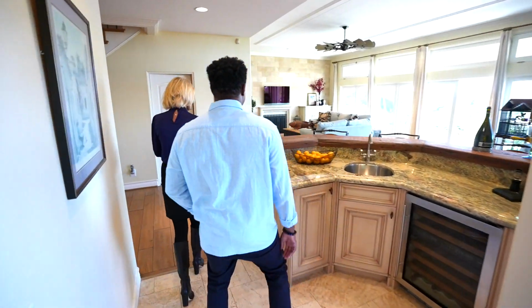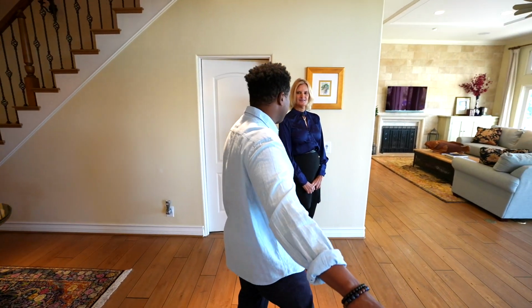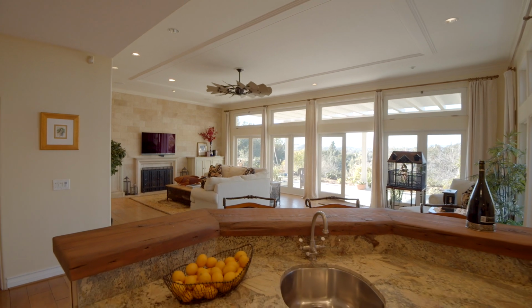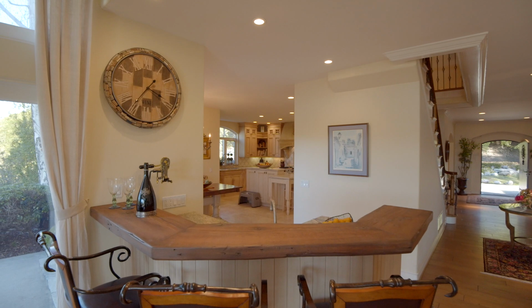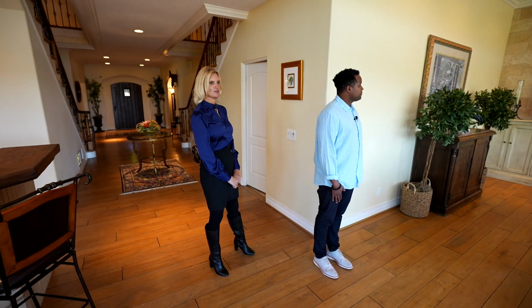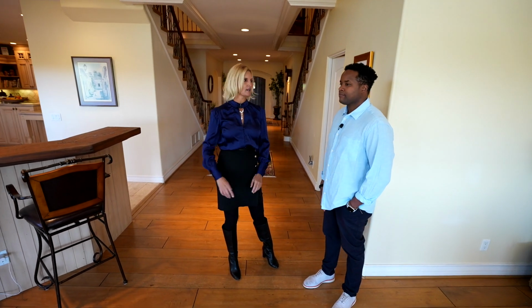Now, as we enter this portion of the home, first off, how cool is this bar top? Well, we know you like to entertain as well. So it's a great space stepping in. You have your wet bar area and stepping into the family room, which is beautiful with great views. It opens up to the outdoor area, and there's another dining area outside as well.